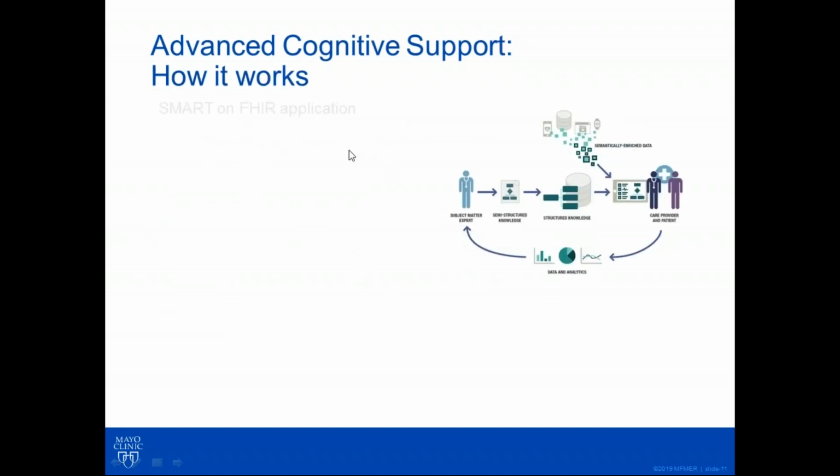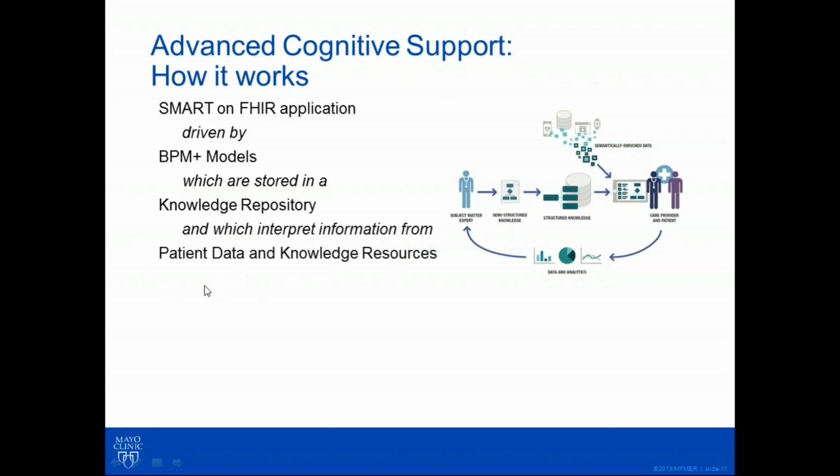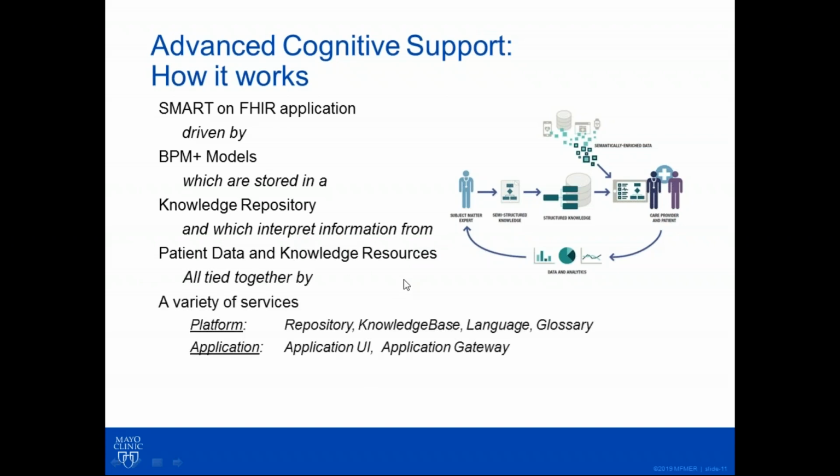So how this works is that it's a SMART on FHIR application that's driven by BPM Plus models, which are stored in a knowledge repository. And those models interpret information from both patient data and from knowledge resources. And all of this is tied together by a variety of technical services, both at a platform level. So we have a knowledge management platform, which is the technical infrastructure that allows us to manage complex knowledge, like what's in the BPM Plus models, as well as patient data. And then the application services, which drive the UI and what we call the gateway, which is what brings the knowledge and the data together.